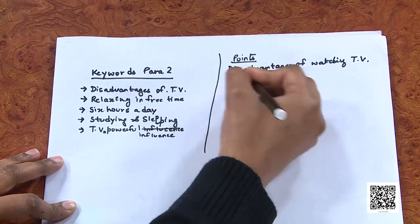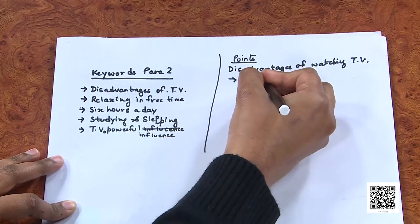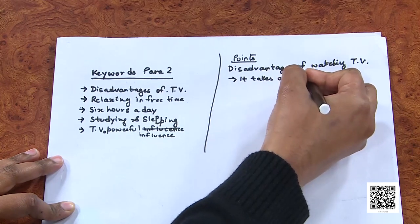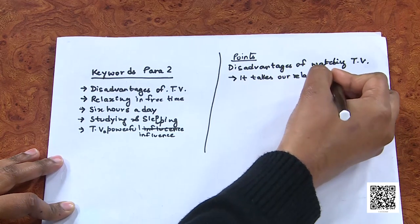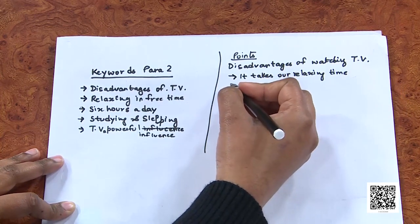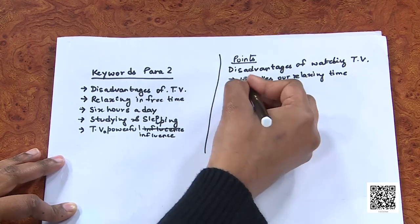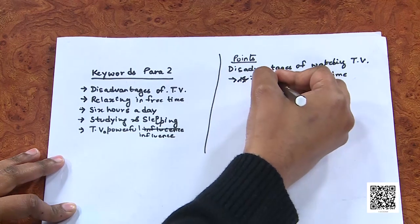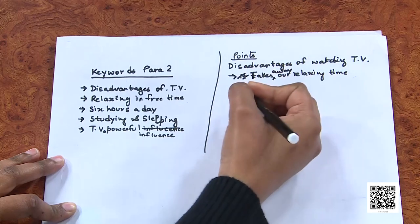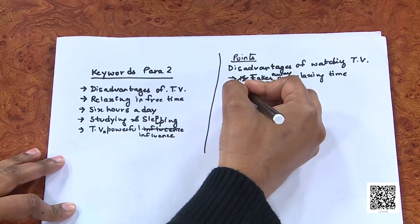So, I can say it takes our relaxing time. I have said, it's only rough work. No complete sentence. You can drop it. Takes away. Right? You should be writing. I should not be saying anything. The next point will be 6 hours a day.